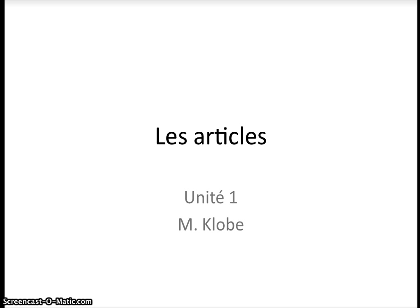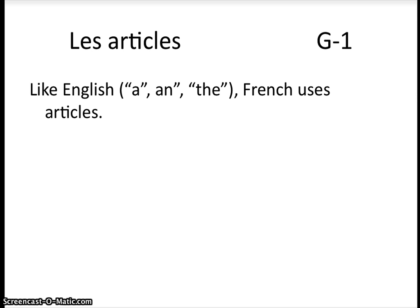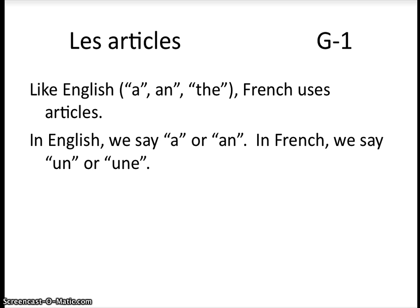In English, we can say things like I like dogs, cats are nice, things like that. But in French, you always have to have your article when you're talking about a person, a place, or a thing. So like English, French uses articles, similar to a, an, the. In French, when we say a or an, we use un or une. So you can imagine which would be masculine and which would be feminine. A brother, masculine, equals un frère.